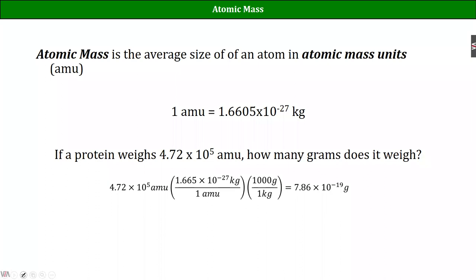So the basic definition of an atomic mass unit, which again is just the unit we use to talk about how heavy a single atom is, is that one atomic mass unit is defined as 1.6605 times 10 to the minus 27 kilograms. Anya?